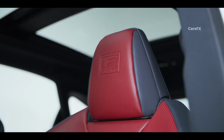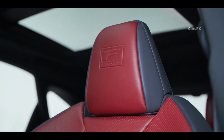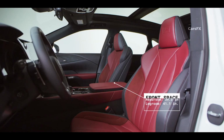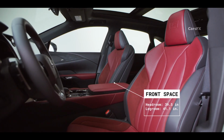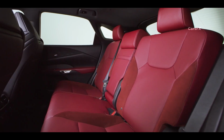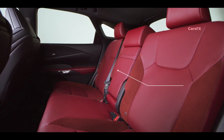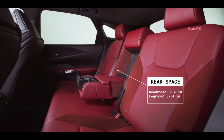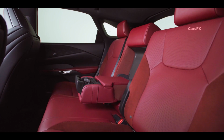As for passenger and cargo space, Lexus makes some great seats and the RX is no exception. These handsome leather bucket seats fit the driver and front passengers like a glove with excellent power adjustability and ample head and legroom. Rear seat passengers enjoy slightly increased legroom at 37.4 inches, and a pair of rear passengers will have plenty of space despite a tall driver up front.